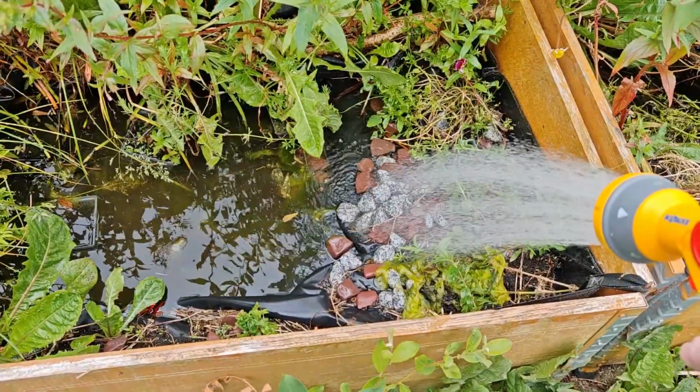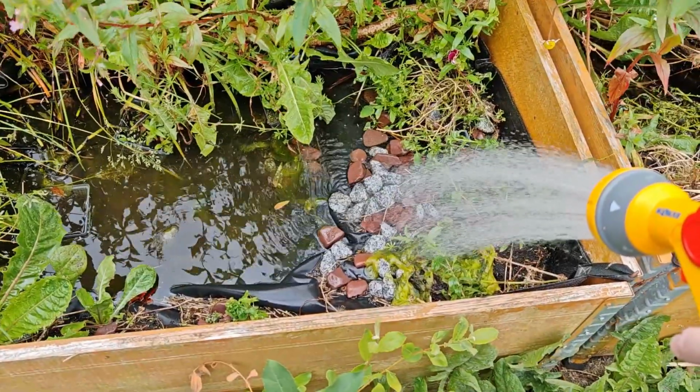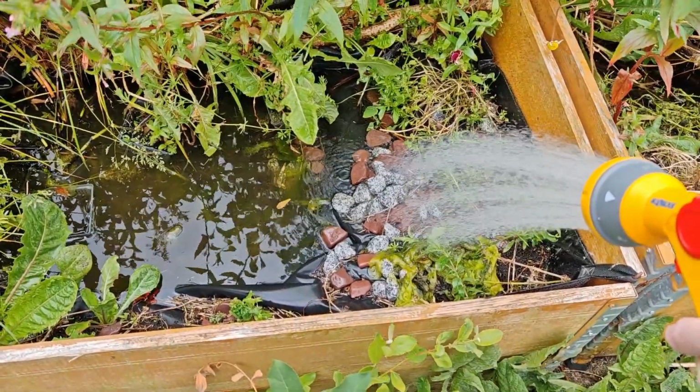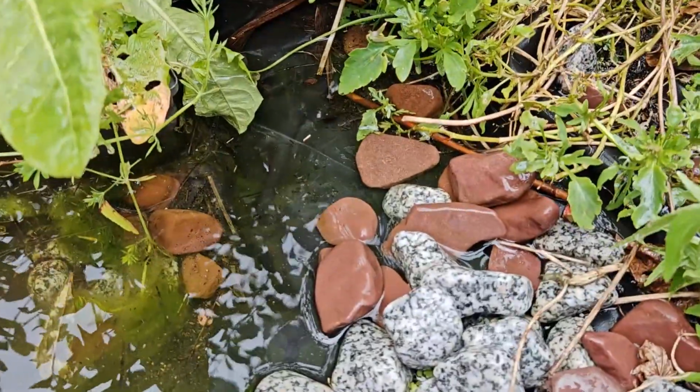And I might also sometimes decide to top up the water if I've cleared out the algae and it looks like the water level is getting a little bit low. So this usually just depends on whether it's rained or not recently. I do a quick double check to make sure that the stones that I've placed are still partially submerged and partially out of the water.